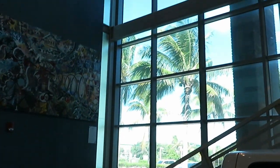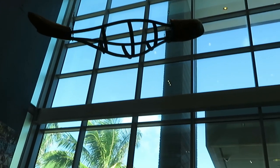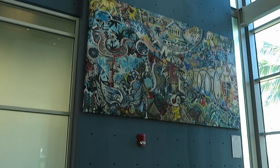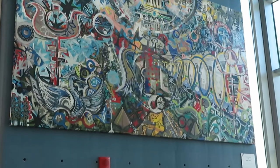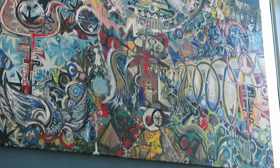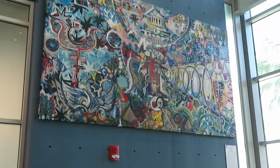All right, and let's get the ceiling shot, guys. See that palm tree? You know where you at. In Florida. Some kind of artwork going on, dangling up there. Don't know what it is, but look at that artwork. I am going to zoom in real quick so you guys can see it better. Look at that, up on the wall. Wow, that is really nice. All right, let me zoom back out, guys.